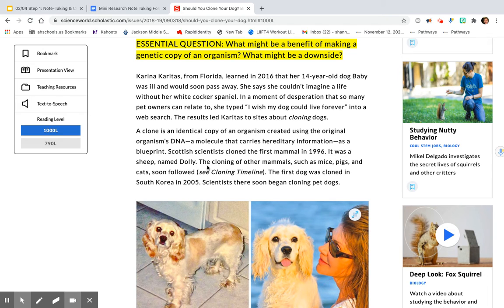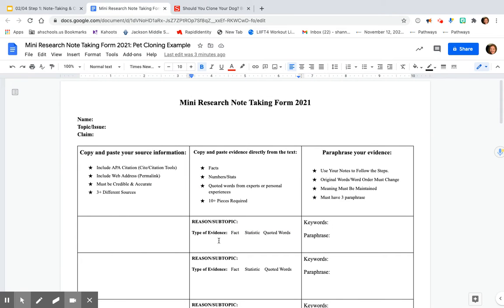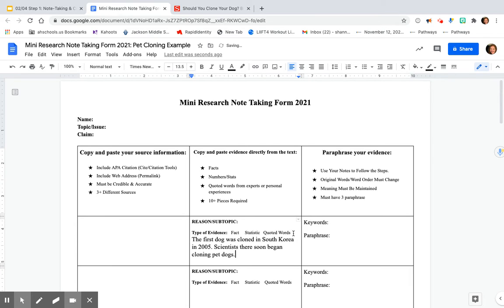It was a sheep named Dolly. The cloning of other mammals, such as mice, pigs, and cats, soon followed. The first dog was cloned in South Korea in 2005. Scientists there soon began cloning pet dogs. So the first pet dog was cloned in 2005. That's interesting for me to know. So I'm going to copy that, and then I'm going to go to my research document here and paste that in here. And I know that this would be a fact. Okay. And I'm going to highlight that in yellow.